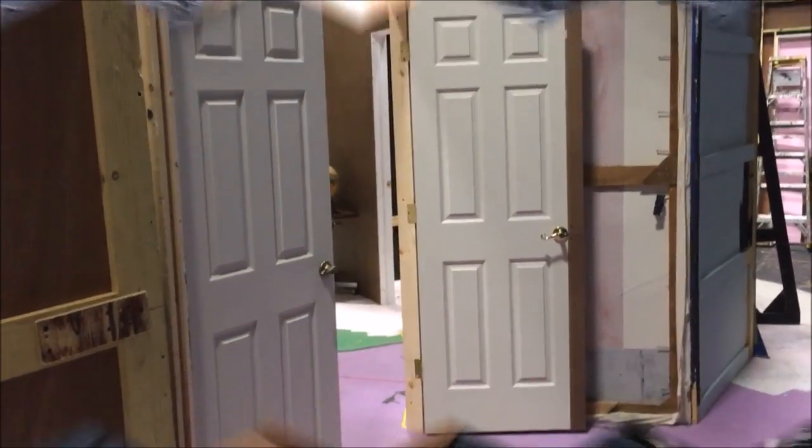Let's start. I'm going to take you on a bit of a tour of our set. It is not done, of course, because we are still several weeks away from opening. So you'll get to see what it looks like right now in its interim stage. So let's go take a look.